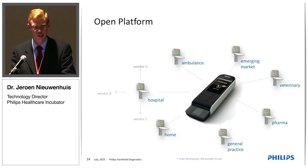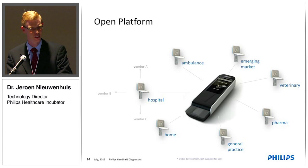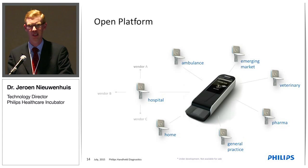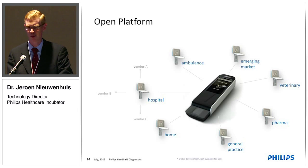So it's a somewhat innovative approach, and thus far, it took a little while for some parties to appreciate this kind of innovation. But after plugging it for a while, we're now gaining some traction, and we're quite hopeful that we will be able to offer a broad portfolio of tests offered by different parties on the system.